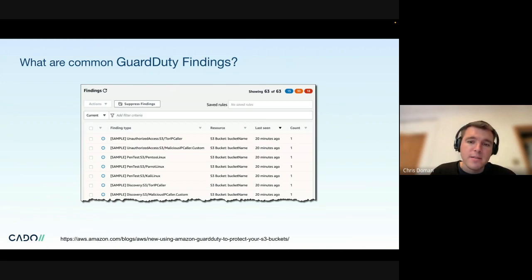This is what some of those findings or detections might look like. So Tor IP caller, in this case to S3, but you also see it for other services too. That's a pretty common one. It's actually pretty standard to see Tor or people on Tor reaching out to some of your resources potentially. So you have to investigate these and find if they really are malicious or not.